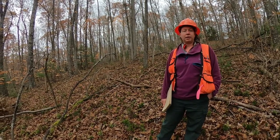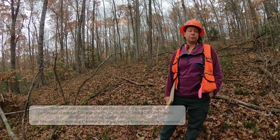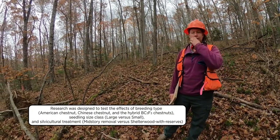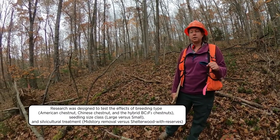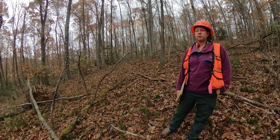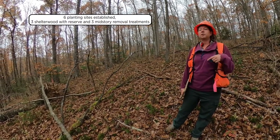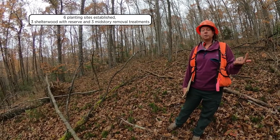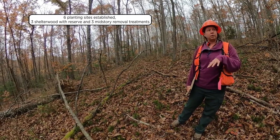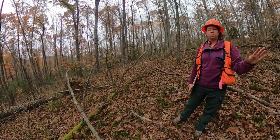So we laid out these plantings with an experimental design so that we could empirically test the effects of breeding generation. So in other words, the B3F3s versus the Chinese chestnut versus the American chestnuts, and also empirically test the effect of seedling size class and the effects of silvicultural treatment. And so in 2011, we established 6 of these planting sites. We had 3 of these midstory removal treatments, 3 of the shelterwood with reserve treatments. In total, it was around 1,100 trees that we planted that year. And this site in particular, we planted about 250 to 300 trees on each of the midstory removal and shelterwood with reserve sites.